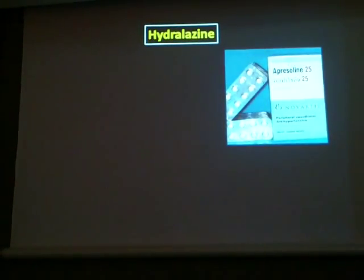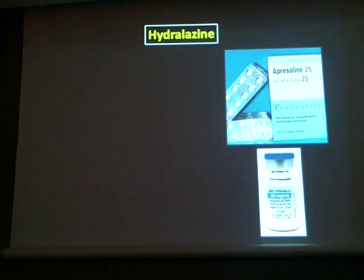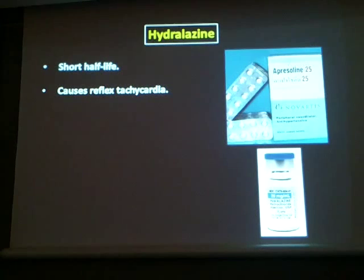The one drug I'm going to discuss here is hydralazine. It can be given orally or in an injectable form. Now, hydralazine has a very short half-life, and that's why if you want to use it, you might need to use it in the hospital settings. It's hard to use it at home unless you use the sustained release formulations of these drugs.